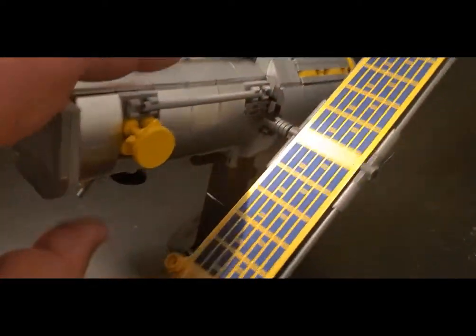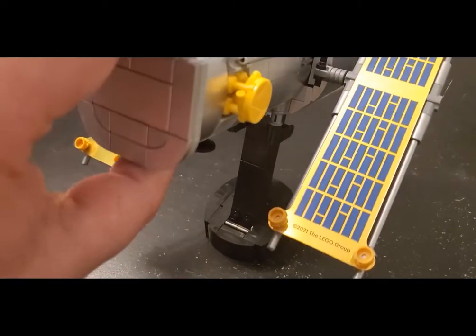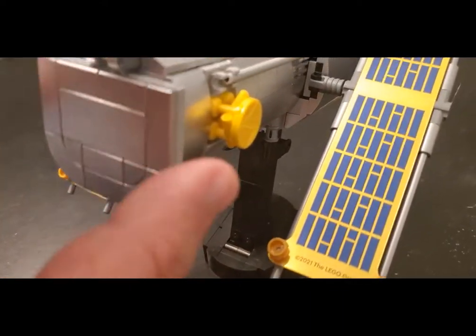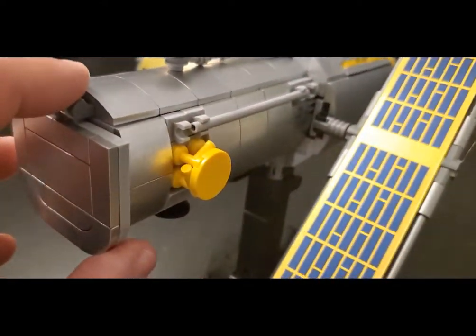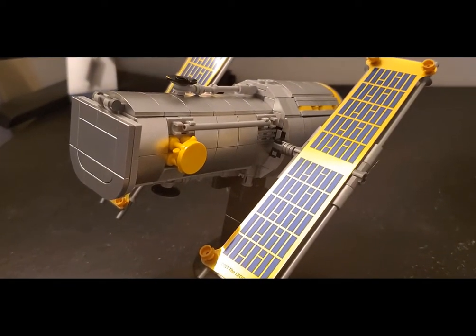This is actually sitting on a stand, held on by a couple little things there, but it gives it a nice little angle. You build the stands for each of these parts separately first, and then you can attach the actual displays on top of them. Let me go ahead and show you the actual Hubble here removed from its stand.